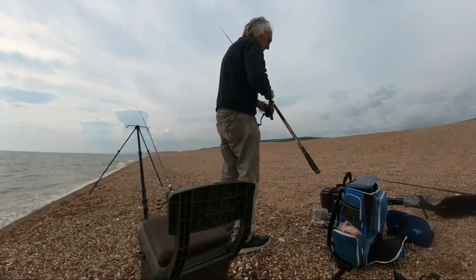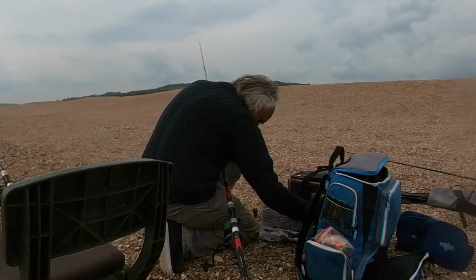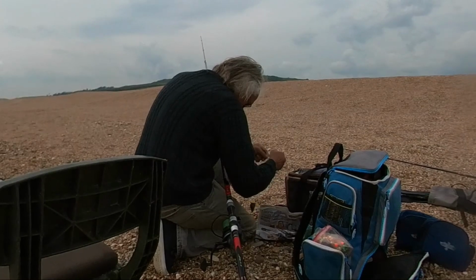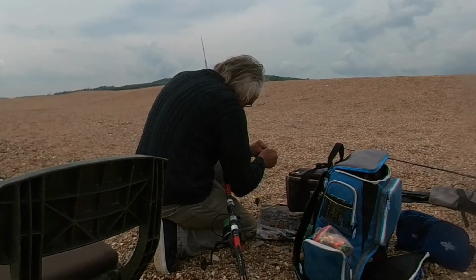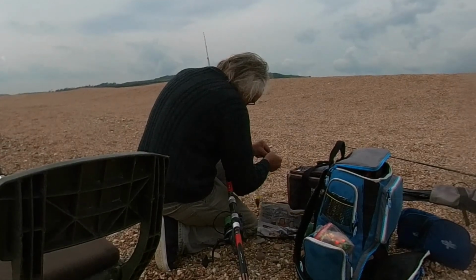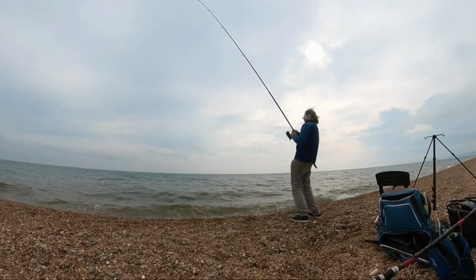Well, something's taken the bait. Maybe a spider crab, if not a fish. Fortunately, I've not had any problems with those yet. Whilst rebaiting, I noticed my line goes slack on the other rod. I've left what I was doing, wound down, and I thought I was into a fish.